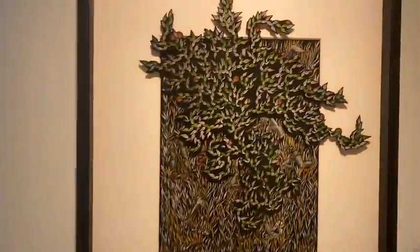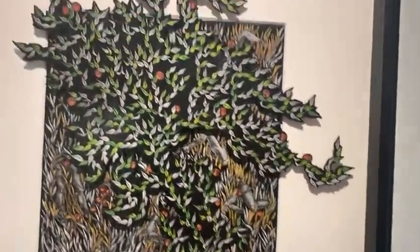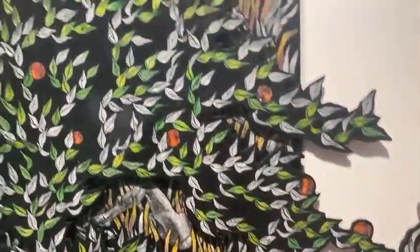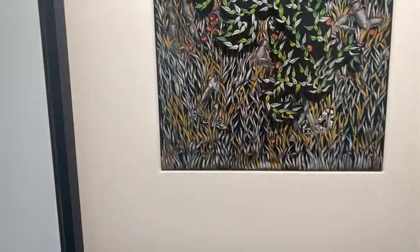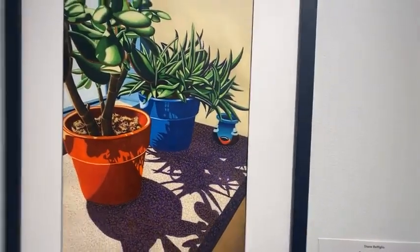This one's really cool. It's a scratchboard, The Garden, by Janet Marsano. So this is scratchboard, but then it breaks out of the frame, out of the mat, with several layers. Diane Belfiglio.